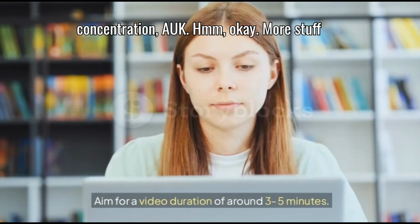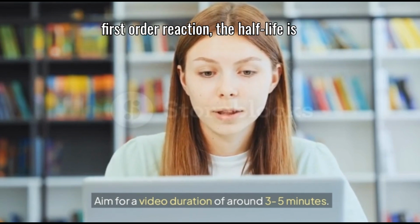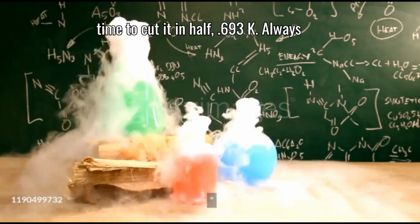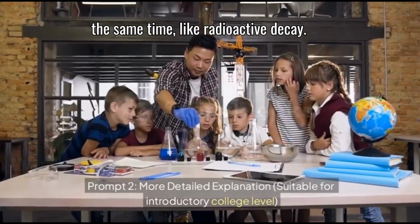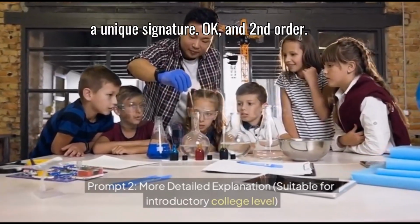Okay. More stuff takes longer to halve. Right. Now, for a first-order reaction, the half-life is constant. Doesn't matter how much you start with, it takes the same amount of time to cut it in half, 0.693/k. Always the same time, like radioactive decay? Exactly like radioactive decay. That's the classic example of first order. It's a unique signature.